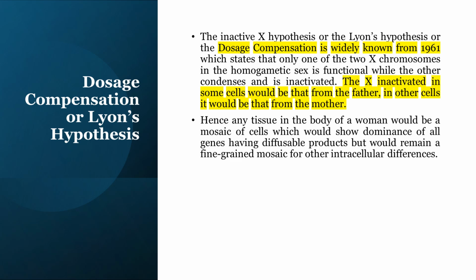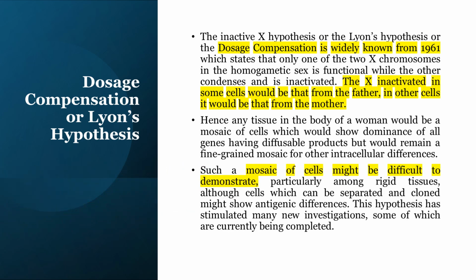Hence, any tissue in the body of a woman would be a mosaic of cells which would show dominance of all genes having diffusible products, but would remain a fine-grained mosaic for other intracellular differences. Such a mosaic of cells might be difficult to demonstrate, particularly among rigid tissues, although cells which can be separated and cloned might show antigenic differences. This hypothesis has stimulated many new investigations, some of which are currently being completed.